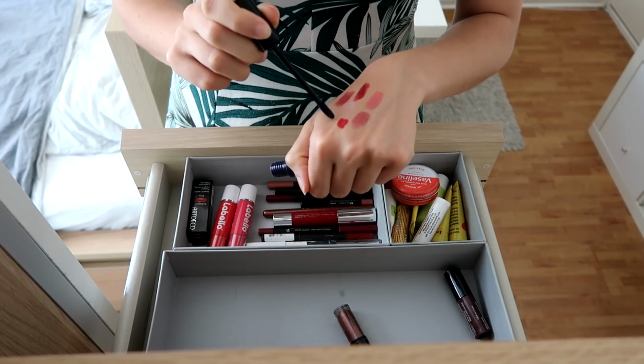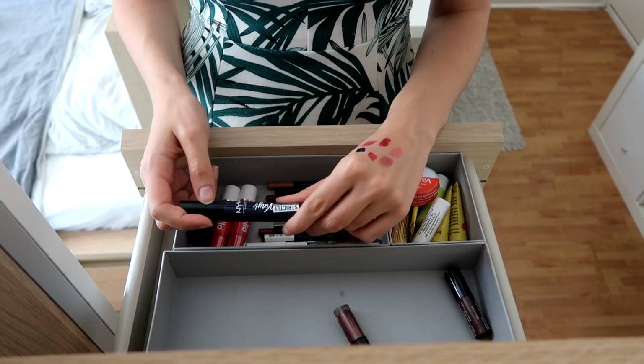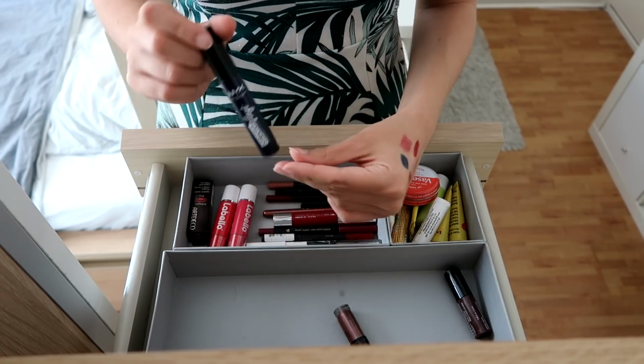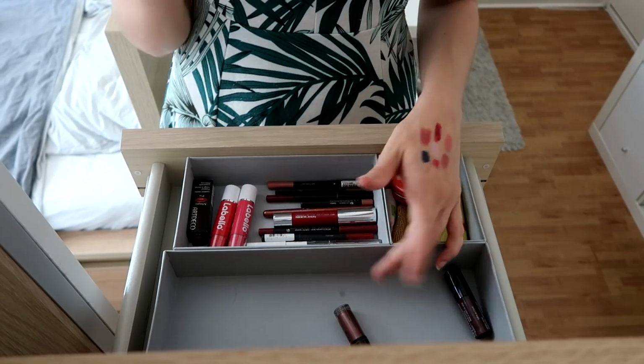This is one of those things that I just got because it's really cool. I believe I got this in a goodie bag for some event. Am I ever gonna wear this? Probably not. But then again, it's so unique that I want to keep it anyway, because you never know. And it's relatively new, so that's not expired yet.